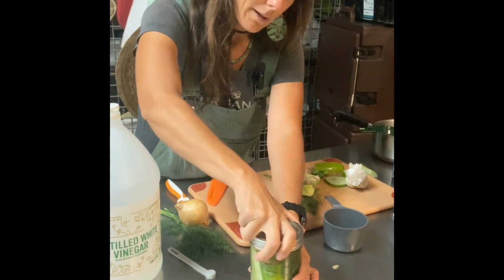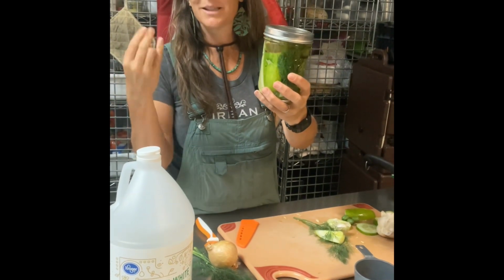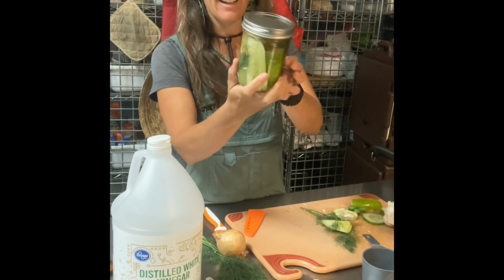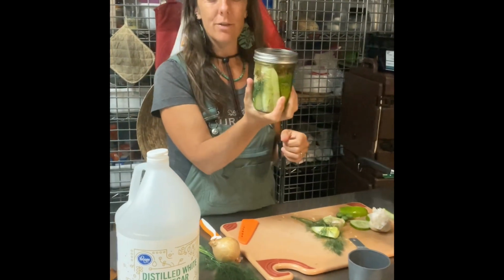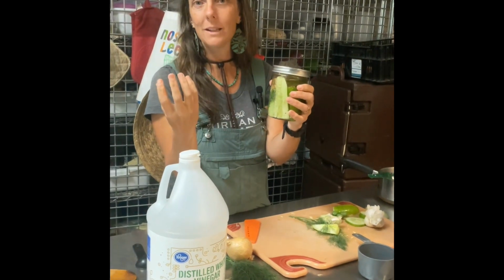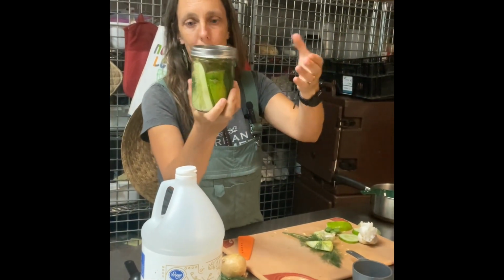And I usually, if I'm making refrigerator pickles, I'll leave it out for a couple hours, even to overnight, just to get a little more of that pickling flavor in there before putting it in the refrigerator. These would be then considered refrigerator pickles. Once you put them in your refrigerator, the salt and the vinegar helps preserve them as well as the coldness of a refrigerator. So they can last for a couple months in your refrigerator, just sitting here like refrigerator pickles.